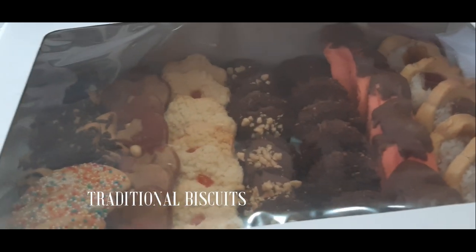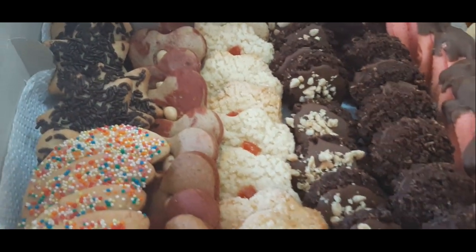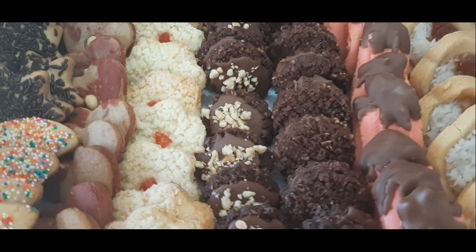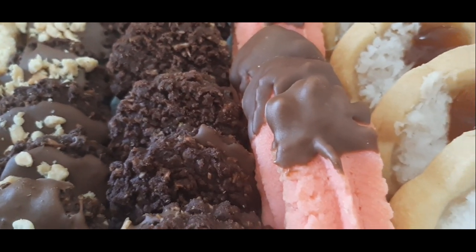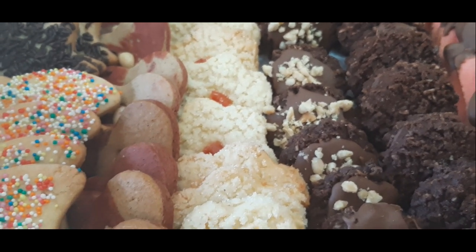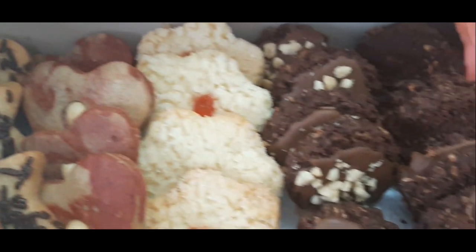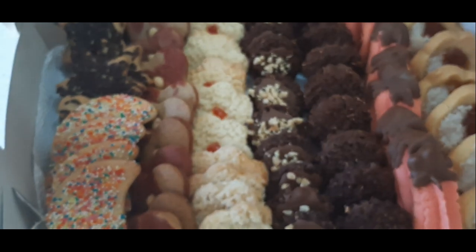Hello guys, I've been baking away and testing my biscuits for, you know, should I sell it? And this is the assorted traditional butter biscuits. There we go. Here's the strawberry flavored melting moments. And I've used a combination of Lindt dark chocolate and Lindt milk chocolate, as you can see. And there are other kinds of biscuits. There just wasn't space in the box.